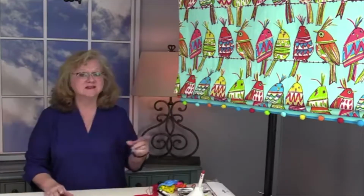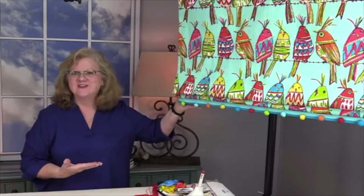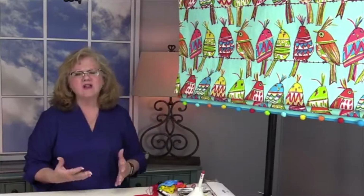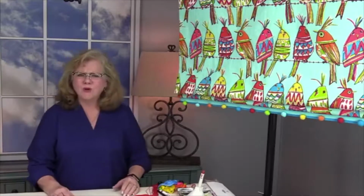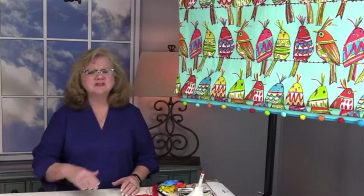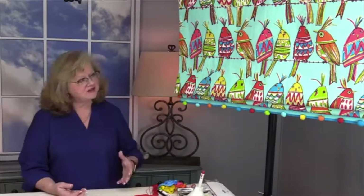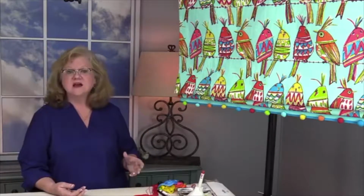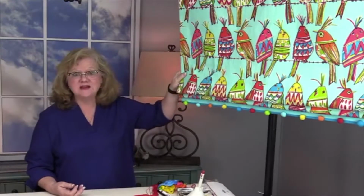I have my ideas, and obviously one of the ways is to put them on Roman shades, right? You know, all of us do Roman shades, and they can get pretty boring. Wouldn't you agree? I mean, we're just always doing creams and whites and plains, and yes, we can definitely embellish the shades by adding trims and bandings.